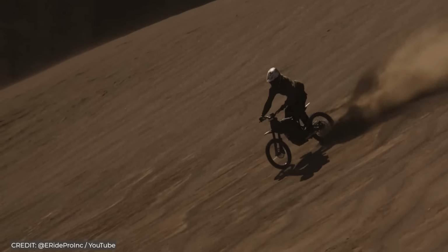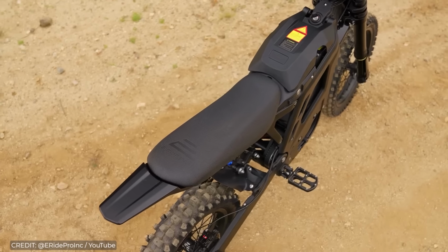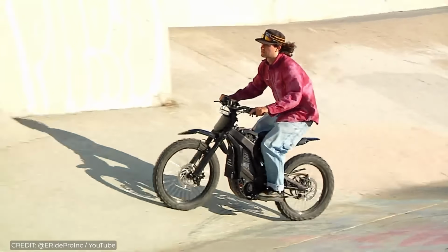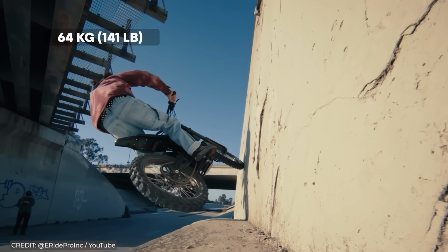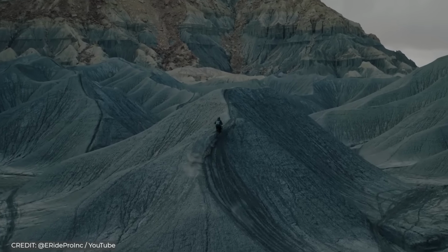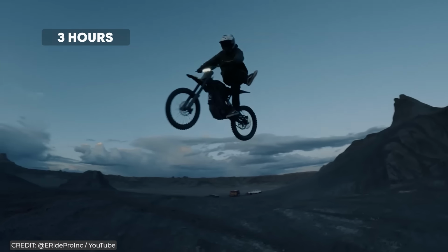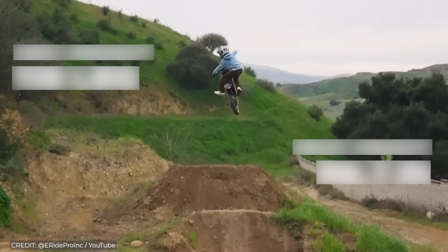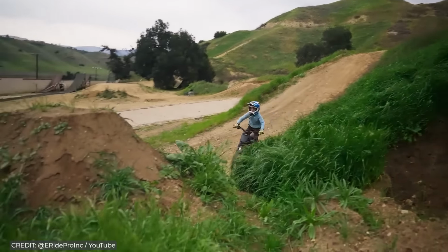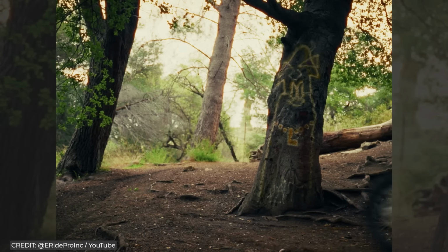Despite having the footprint of a standard pit bike, the E-Ride Pro SS packs a powerful electric motor that launches it to nearly 95 kilometers per hour. At just 64 kilometers, it fires off the line and pops wheelies with zero effort. A single charge covers around 100 kilometers, and you can top it back up in about 3 hours. This bike was built specifically for extreme off-road terrain, which means it charges through sand dunes, rocky canyons, and forest trails with equal confidence.